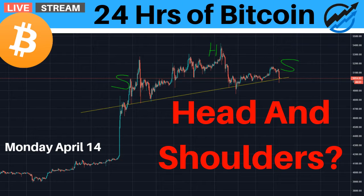It is Monday, April the 15th, 2019, and today on the 24 Hours of Bitcoin, we are going to lift up the hood and take a look under the prices of this potential head and shoulders top formation to see what our indicators are telling us.